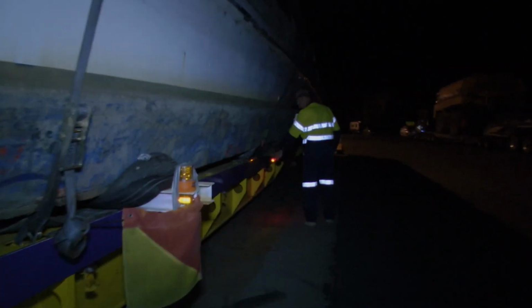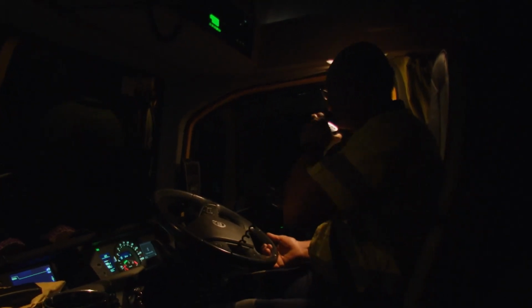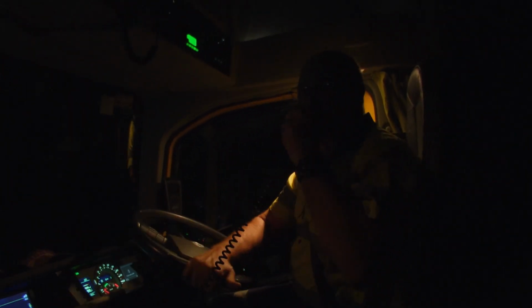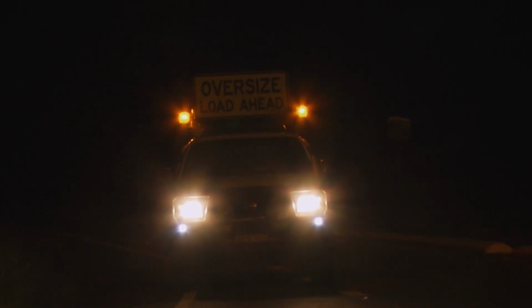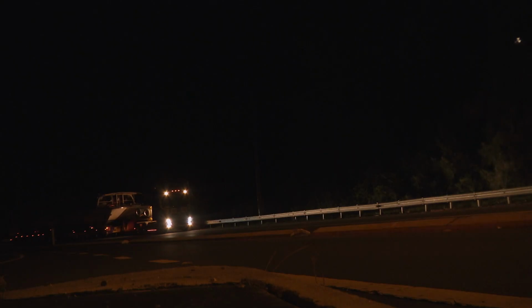Right. Midnight, and the old boat is finally ready to set sail. Let's do this. Okay at the back, mate? Yep, let's do it. Playtime, guys. Scruffy will be depending on 2 pilot cars as his eyes and ears. Essential when you're driving a load almost as long as a tennis court in the pitch black. It is dark out there and you can't hardly see anything.